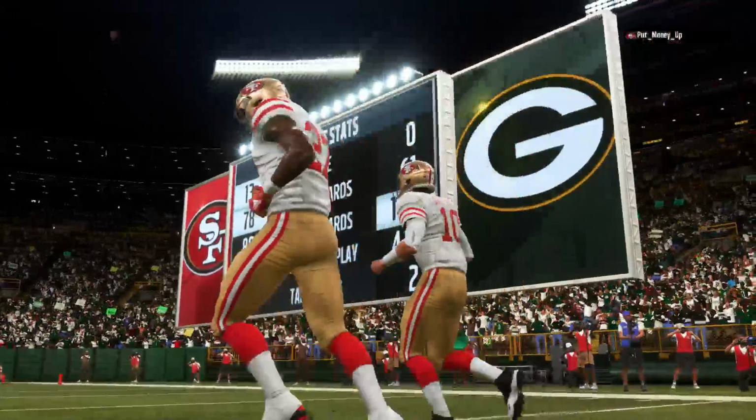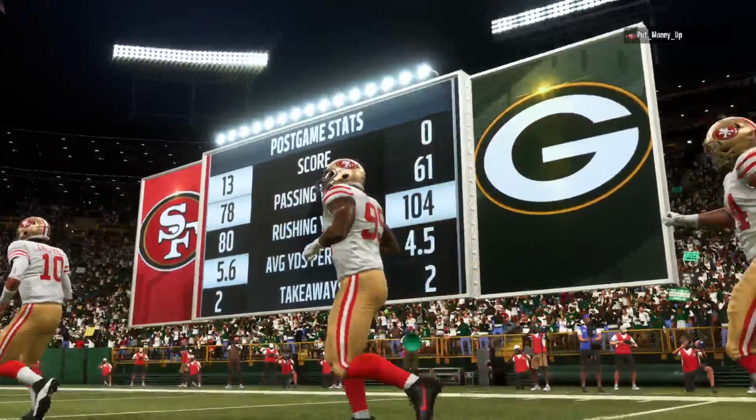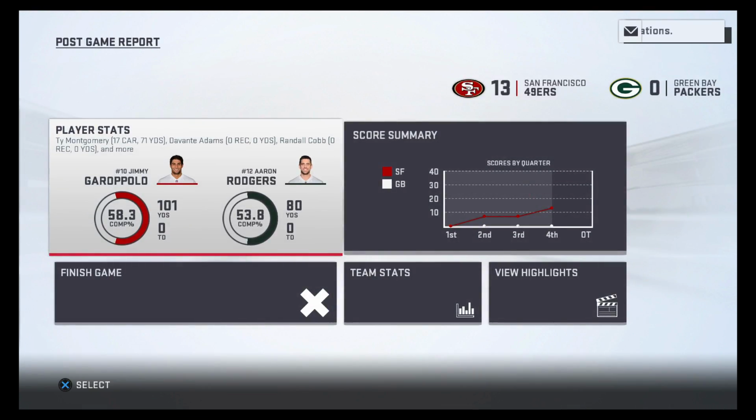So for San Francisco, their good start continues as they get their record up to 4-2. And they'll return home next week to take on the LA Rams. Meanwhile, for Green Bay, they can't quite seem to turn things around as they fall to 2-4 now on the year. And now they'll head to the bye week as they'll be back in action in Week 8.